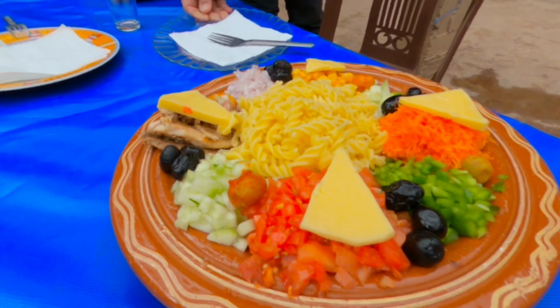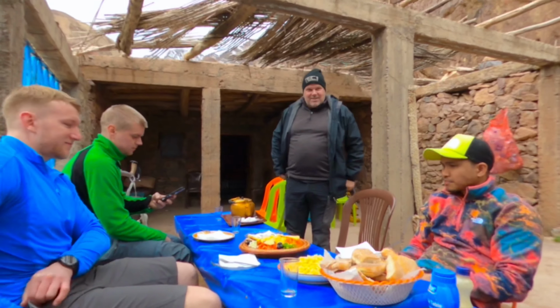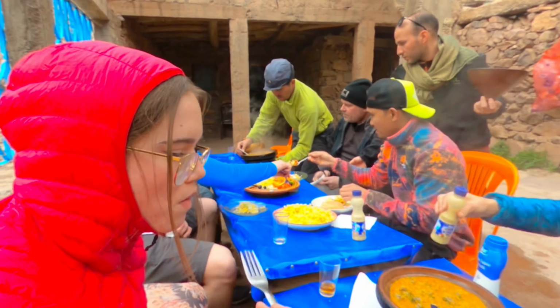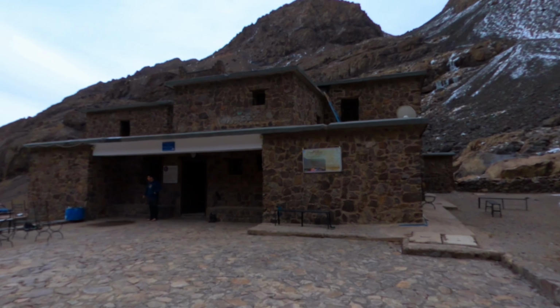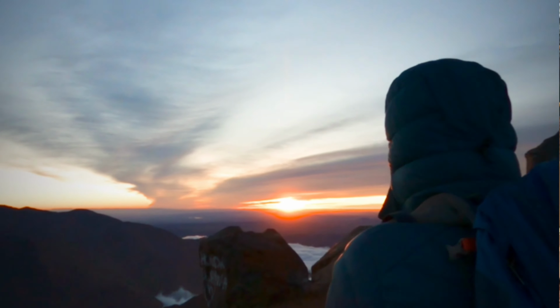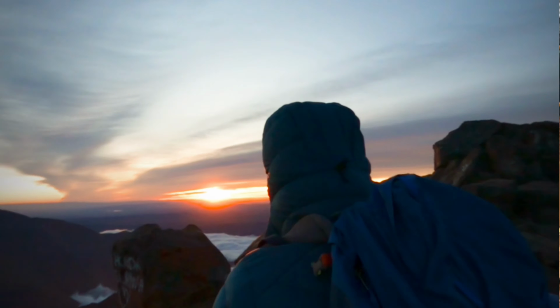The next day we did about an 8-mile hike. It was fairly easy but uphill the entire way to the Refuge Toubkal, and we stayed the night there at 3,200 meters. From Toubkal Refuge, it's 6 kilometers to the peak, and this is the highest peak in all of North Africa, so it's pretty amazing.